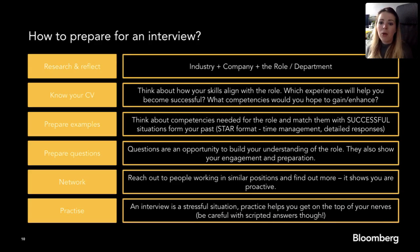Practice helps you to get on top of your nerves, and it helps you come across as a more confident, comfortable, credible individual as well. The only caveat to that is to be really careful with preparing your answers. And this is where I would say that having full sentences ready in front of you never works. From my perspective, it's very easy to come across as scripted or too rehearsed. And from that perspective, you're no longer genuine, natural, organic.